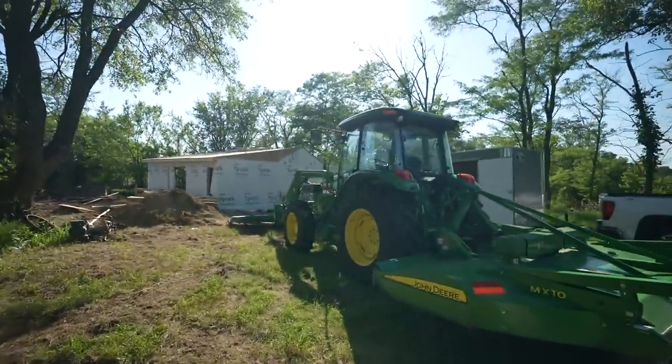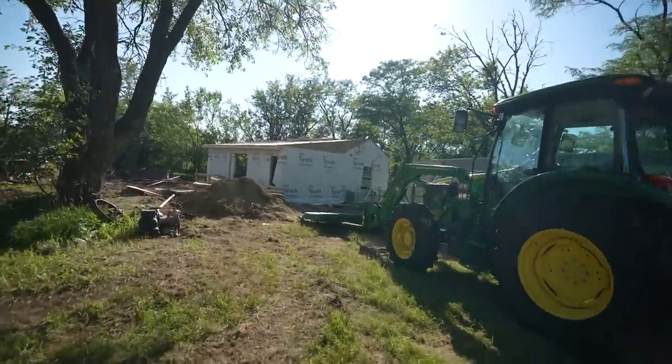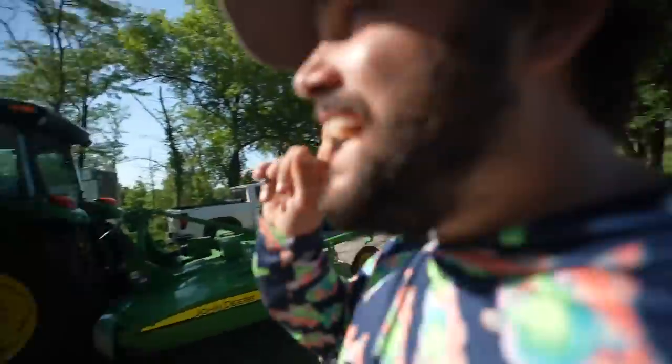So, I mean, look at that. That don't even look like a little cabin anymore. That looks like a full-blown house in one day.